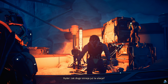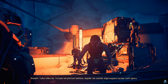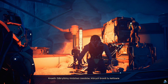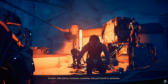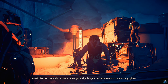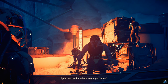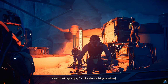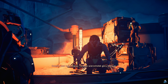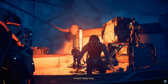How long has the station been around? Only a few years. This used to be Ket territory before the Resistance pushed them out. We've discovered a wealth of resources the Ket protected out here. Metals, minerals, even a new species of edible cold weather fungus. All that was hidden under the ice? And more. We've only scratched the surface. I'll come back if I need anything. I'll be here.